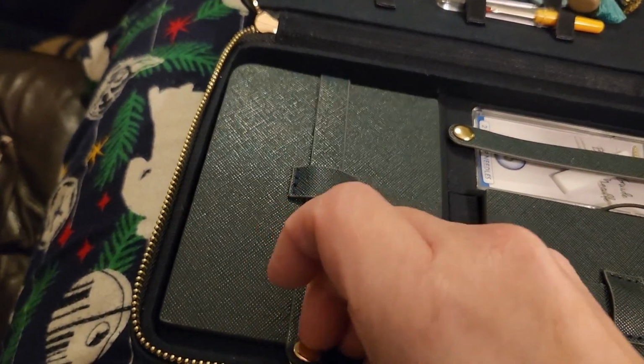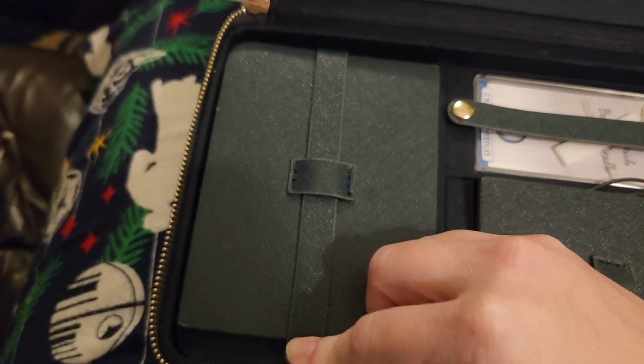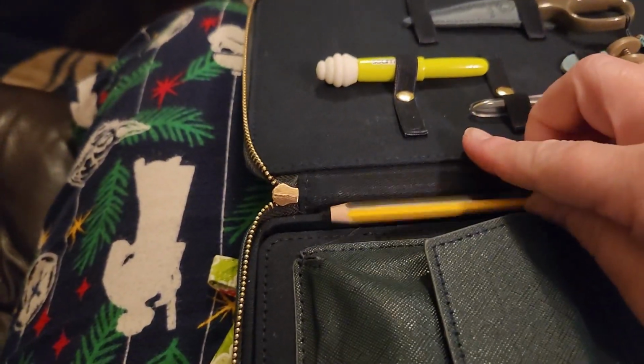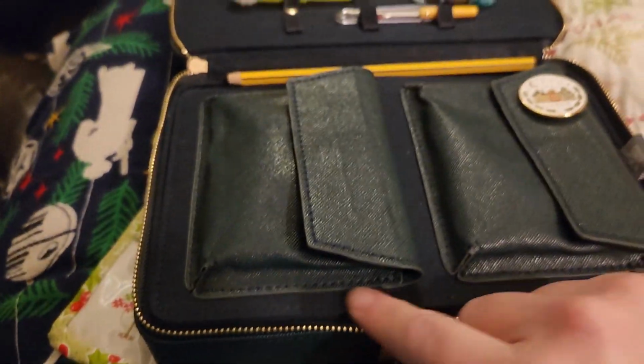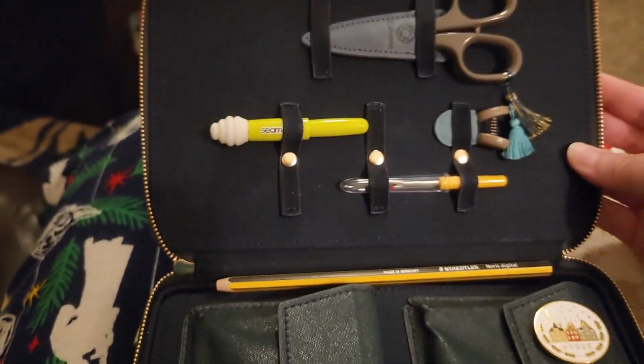I just want to get this back together so I can show you kind of. Okay, so it's all back together. Like I said, I usually have a Sharpie sitting here. I don't know where it is at the moment. I probably set it down and then it walked away. So I close the lid up.